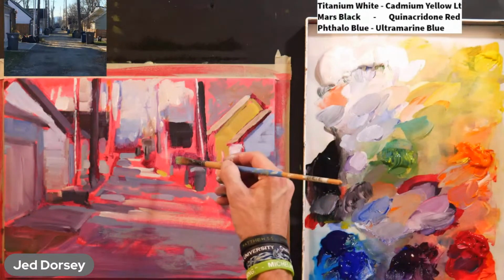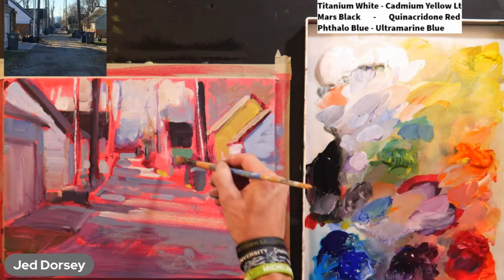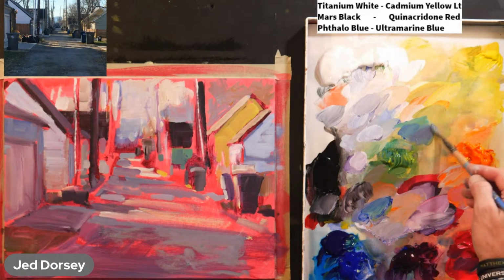Now this is a little mix that I just put a little bit of phthalo blue in, and you can see how bright it is. I'm dulling it down a little bit because I'm not sure I like it. But I do have ultramarine and phthalo right here.